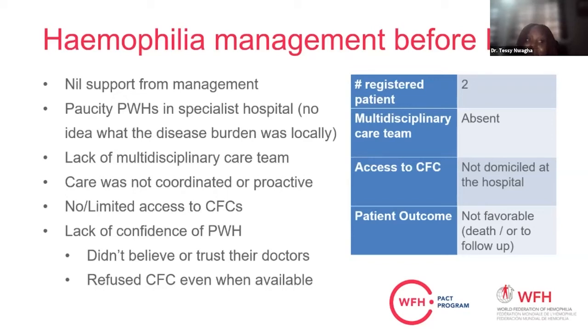They generally did not believe or trust that their doctors knew what they were doing as far as their management was concerned. And because of that, and also because of traditional beliefs, they refused the coagulation factor products even when available. So before the establishment of HTCs, my own center saw only 2 registered patients. As I said, the multidisciplinary care team was absent. The coagulation factor products were not at the hospital at that point in time. And the patient outcome was not favorable. They either died from the disease condition or were lost to follow-up. Next slide, please.